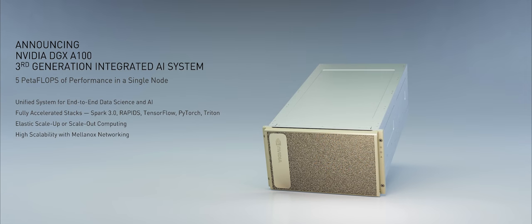DGX is our 3rd generation system. It's the world's first fully integrated AI system. It was designed to be the ultimate instrument of AI researchers. It's fully optimized, and you simply take it out of the box, plug it in, and you have a state-of-the-art development system for AI. Now, the previous generation of DGXs were really optimized for training.